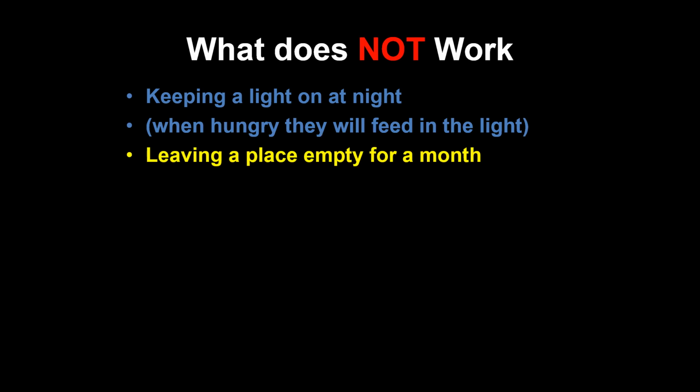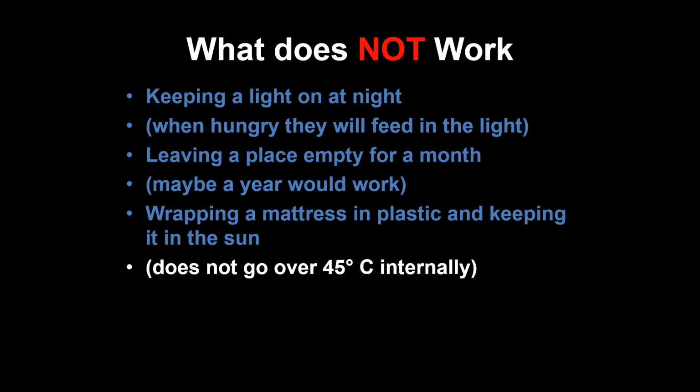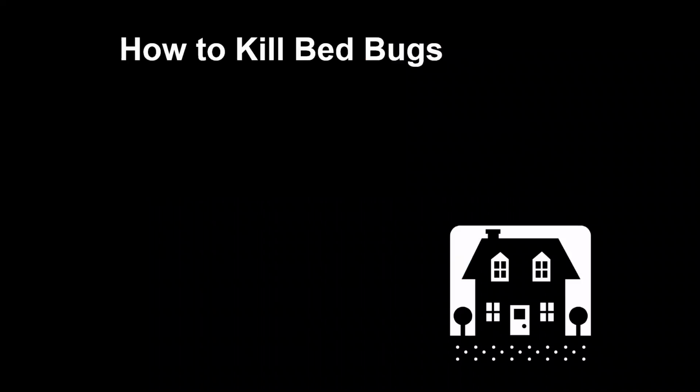And leaving a place empty for a month is no good, because, as I say, it may take over a year for adults that have had a blood meal to die. Wrapping mattresses with plastic and keeping them out in the sun doesn't usually work, because you can't get the temperatures high enough unless you live really far south in a very hot climate. And staying in an expensive hotel doesn't guarantee you won't have bed bugs. And some people use boric acid or essential oils, and these really are not effective.